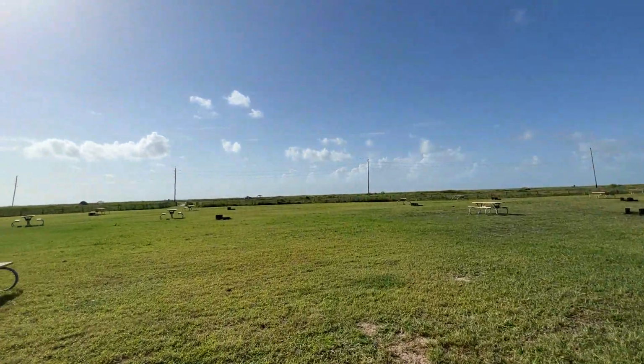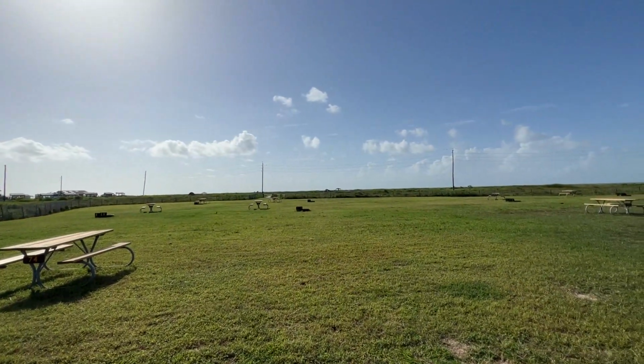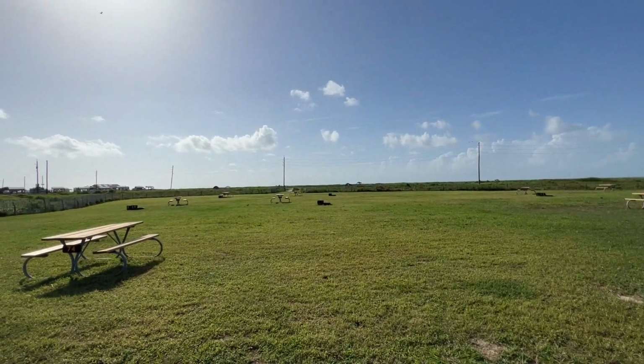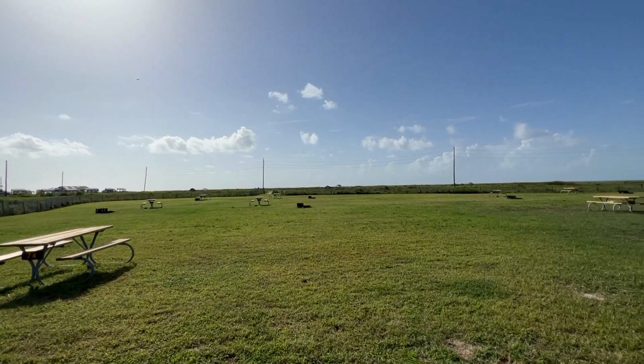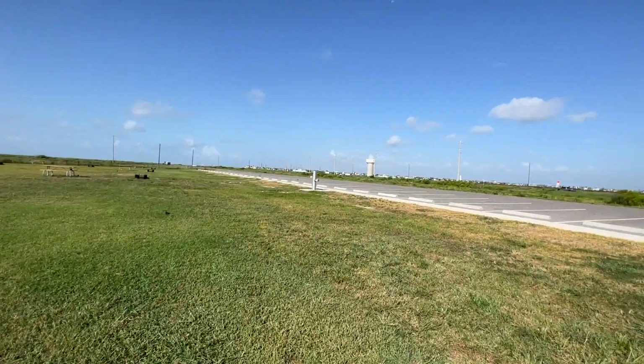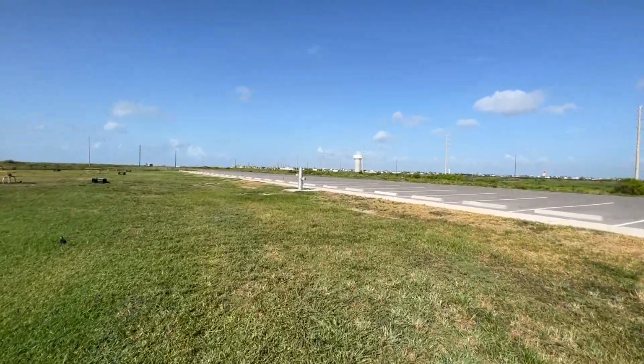And then if you guys can see, and we'll walk over there in a second and I'll show you, but there is primitive camping even closer to the beach. So, but I wanted to show you real quick before we get out there.